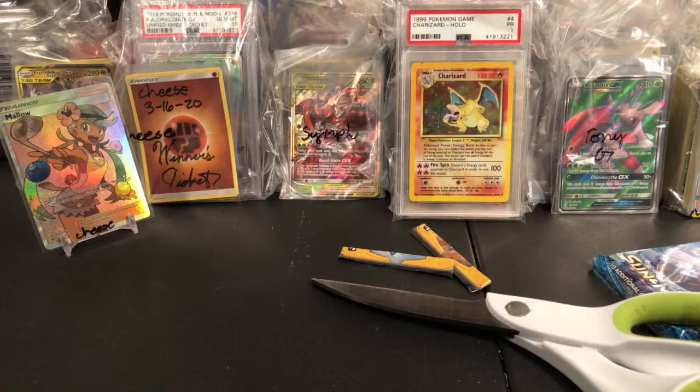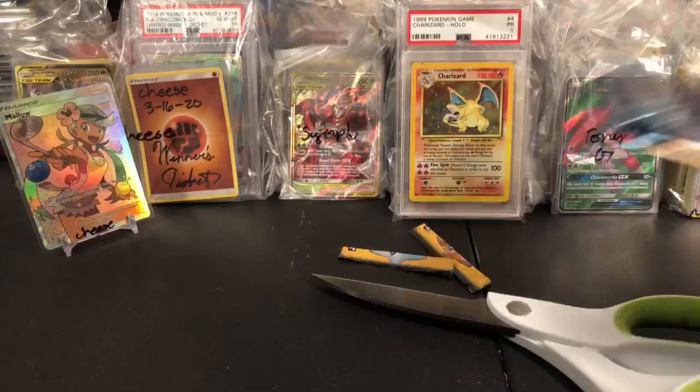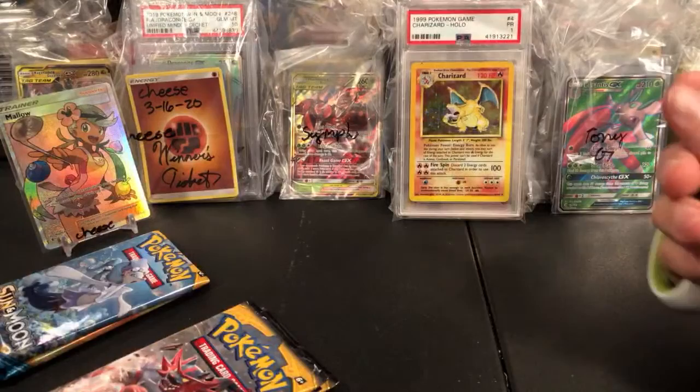I forgot about that. Are you trying to pull a fast one on me, Tony? I think Tony's pulling a fast one on me. I forgot about that. Somebody warned me that the Sun and Moon set is mapped. The base set. Not all the sets, just the base set. Tony says, I would never. Yeah, so I was told that the Sun and Moon base set is mapped.